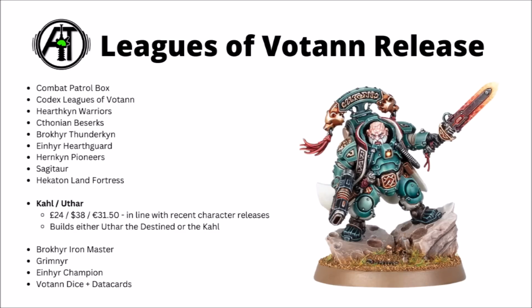Lastly, for the models, we have the Votann characters. First up, the Kâhl/Uthar kit is £24, $38 or €31.50. That one's pretty much in line with recent character releases. I do feel that Games Workshop charges quite a lot for their individual character sculpts compared with, say, their squads and things. Another option for getting these guys a little bit cheaper might be from the Combat Patrol or the Launch Box. Again, it might well be worth a look on eBay.